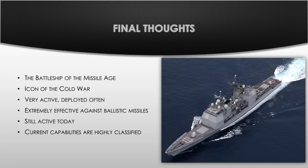And not just the exercises that they're doing, but the ports they're visiting, the cultures and people, the cross-deck training with other NATO nations. The opportunities on board the Ticonderoga are among the best in the Navy. If you can't make it on submarines, try to make it onto a Ticonderoga because you are going to experience life in a whole new way. And very, very impressed with these ships.